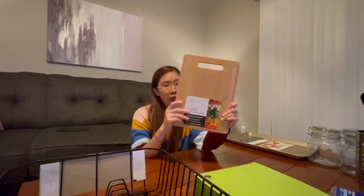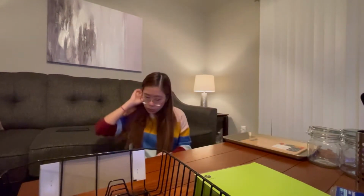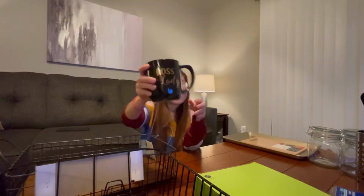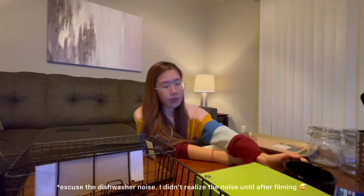And then I also bought this wooden cutting board. This is a bamboo cutting board. So this is pretty good. I like it. And then I also bought a serving tray. But I'll probably just put some napkins here or small towels, or maybe glasses, cups. I don't know yet, but I like it, so I bought it. Alright. And then I also have my cup, Boss Lady. So I bought it because I like it. It's just simple black and it has this rose gold lettering, so it's pretty good.